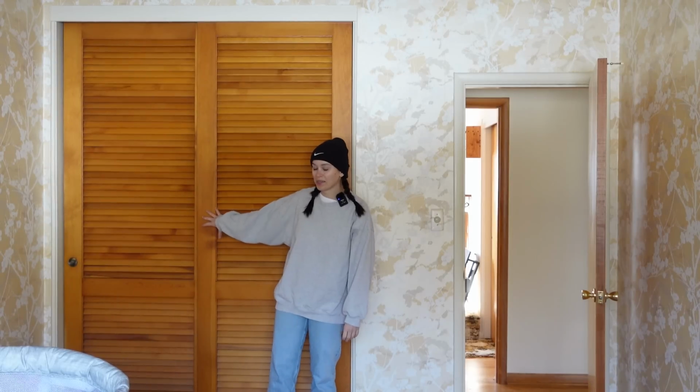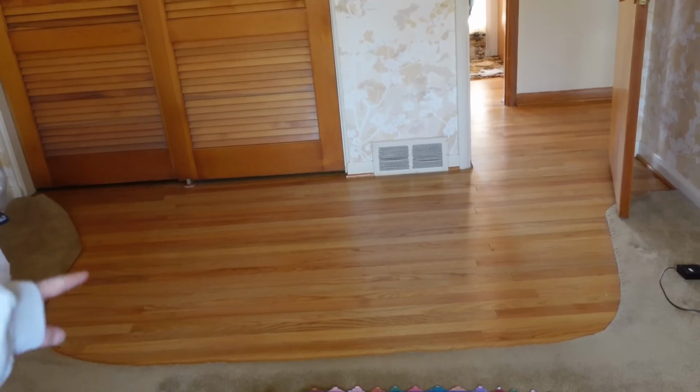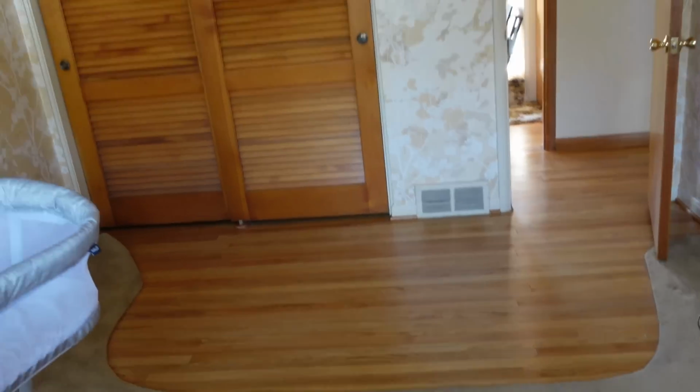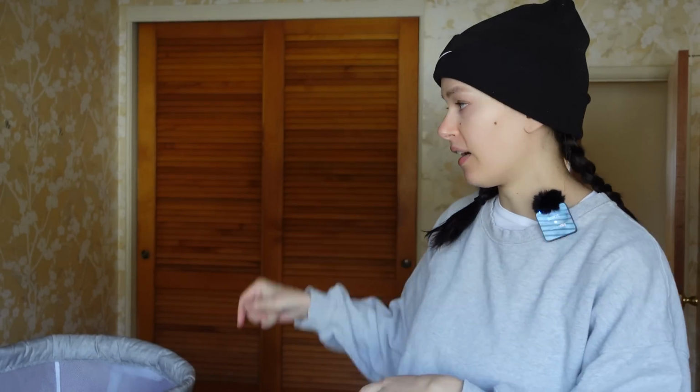These closet doors are the coolest thing I've ever seen. I want to show you guys again, look at the cutout of the carpet. How funky is that? Obviously it's going, but I just want you to remember it. I think painting this room all baby blue, including the trim and the ceiling, would be so fun, but leaving the door, obviously, that pine color, and then I would never touch the other original doors.